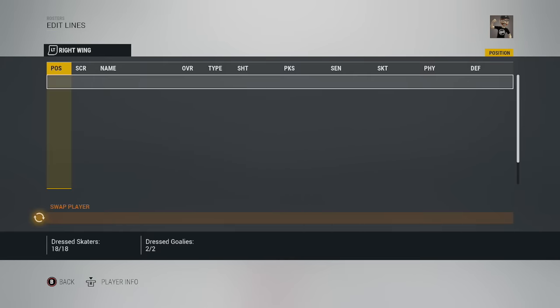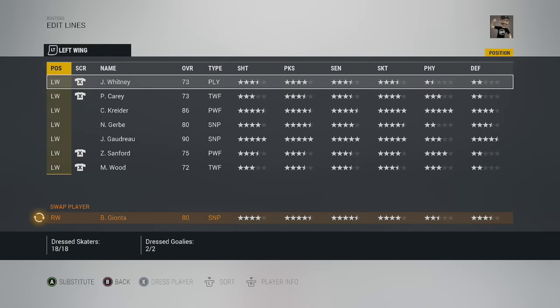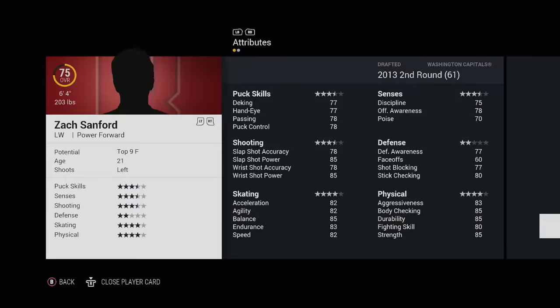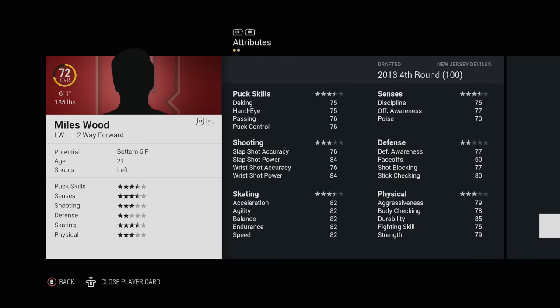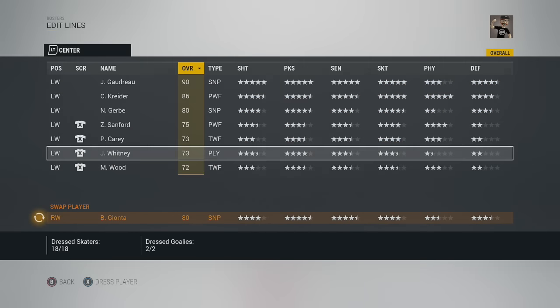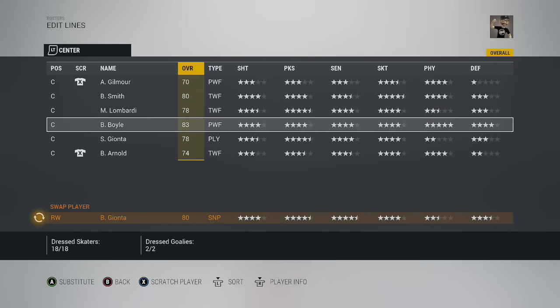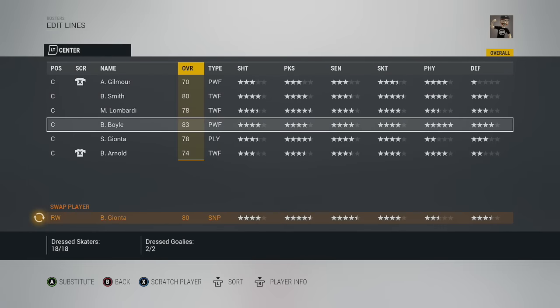Just to show you a couple of the players who were on the outside looking in, if we go to the left wingers here and sort by overall, a couple of players who are missing out are Zach Sanford from the Washington Capitals, a Capitals prospect, Paul Carey, Joe Whitney, and Miles Wood, who's the New Jersey Devils prospect. So those are the left wingers that are not actually on the lineup. For the centers, you have Adam Gilmore, and then we also have Bill Arnold here, used to be a Calgary Flames prospect, but he's a free agent right now.